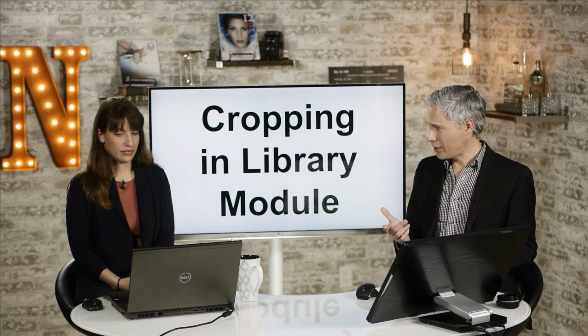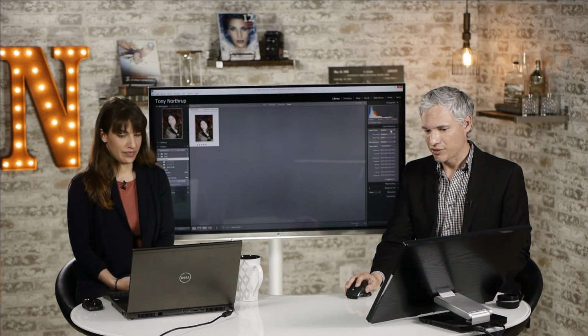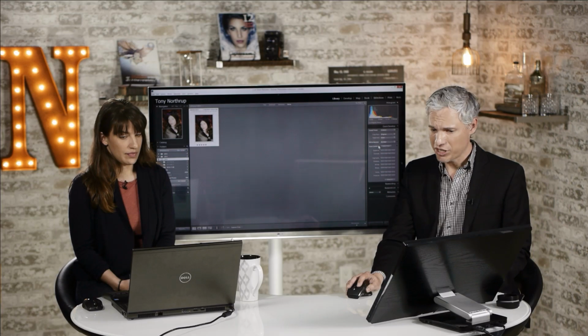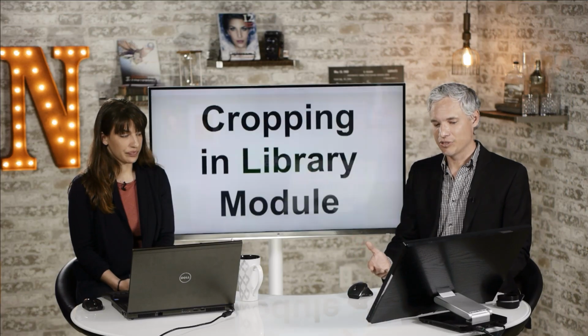I want to see cropping in the library module. The library module has basic editing tools now, like you can make exposure and contrast adjustments here, and I do this all the time because once you get into the develop module, everything gets slower. The one thing you can't do over here that's so common is just to crop. So you end up having to jump into the develop module just to crop. Just let me do it in the library module.